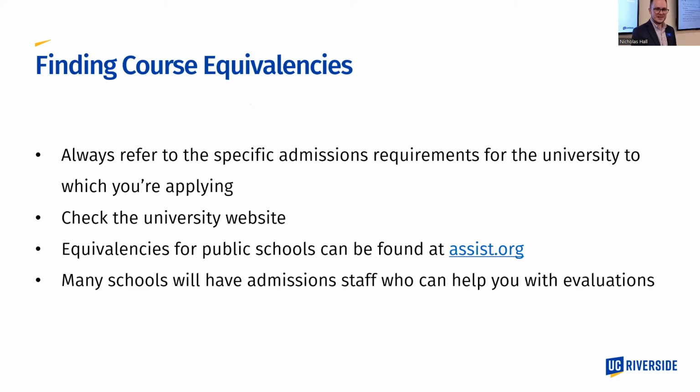Yep. So, finding course equivalencies. As I was talking about taking these classes at another institution, it's sometimes useful to figure out at another school what exactly that class is, like what we offer here. So it's always good to make sure that you are referring to specific admissions requirements for the universities to which you're applying. They may have some weird little caveats about these classes. It's good to check that. Check the university's website for what courses they offer. If you're looking at a community college, usually you want to look for their catalog. That's the way you can see what courses they offer.